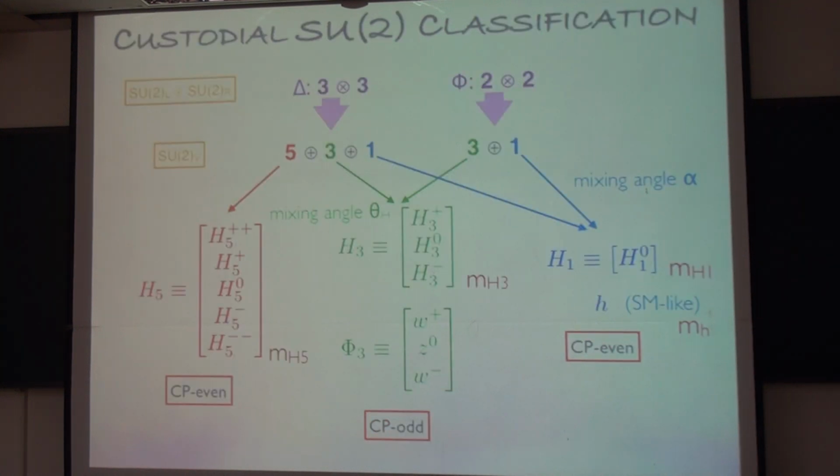Okay, so just pictorially, we start with a triplet. We have a 3 times 3, because this is under SU(2)_L and SU(2)_R, so we have 3 times 3. And for the standard model doublet, it's 2 by 2. Once we break it down to the diagonal SU(2), we have a 5-plet, a 3-plet, and a singlet coming from this triplet, and then a triplet and a singlet coming from this doublet.